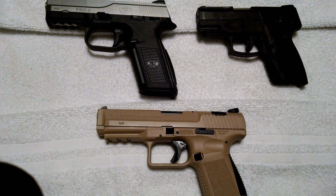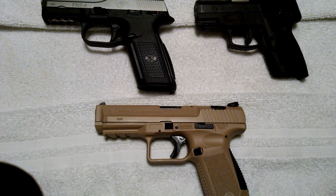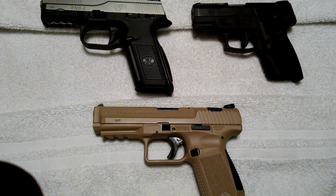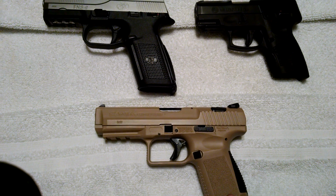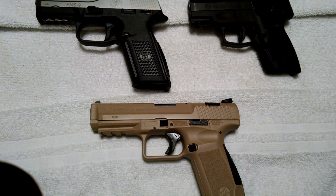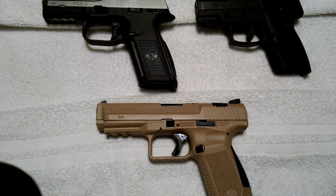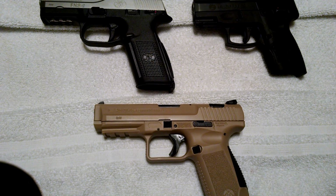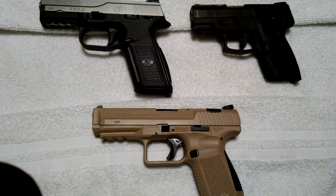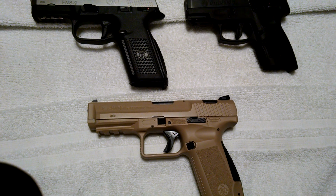Accuracy. So it goes bang, but does it have a good, accurate grouping once fired? Obviously, the FN is a high quality, excellent firearm. The Canik TP9SA is excellent as well. And the Taurus Millennium meets all of those things. Very, very reliable and very accurate. I think I did a little bit better with the FN and the Canik.